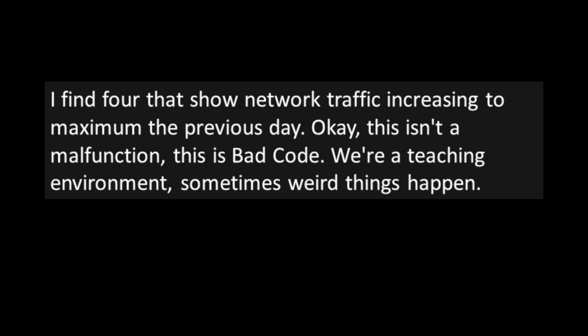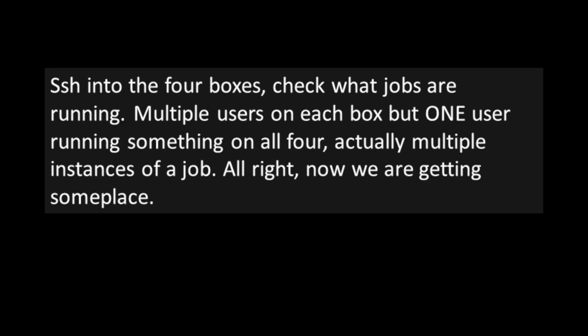Okay, this isn't a malfunction, this is bad code. We're a teaching environment. Sometimes weird things happen. SSH into the 4 boxes. Check what jobs are running. Multiple users on each box, but one user is running something on all 4.